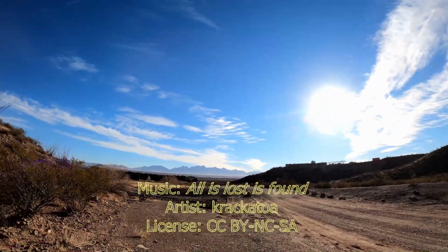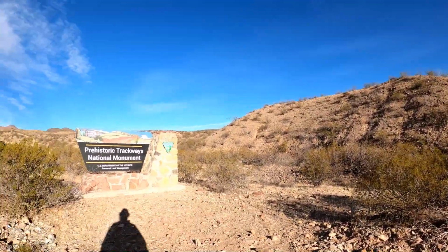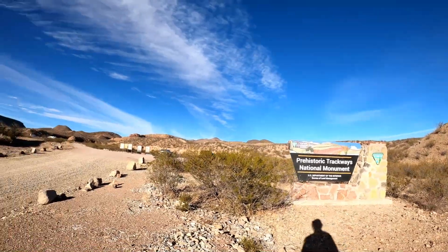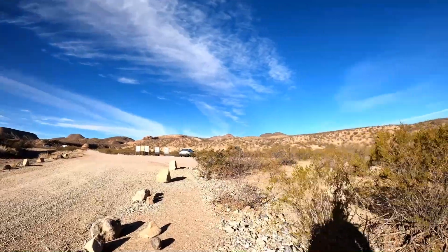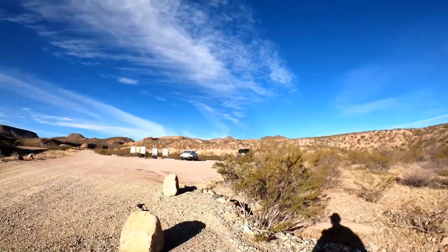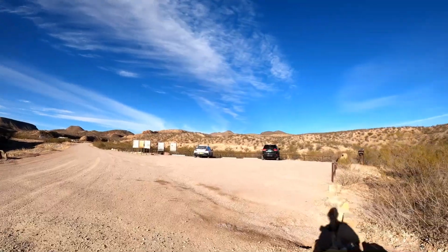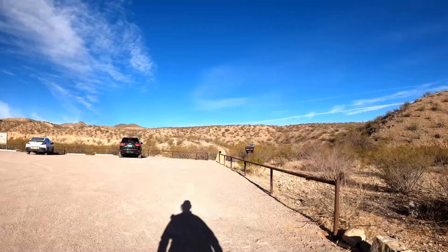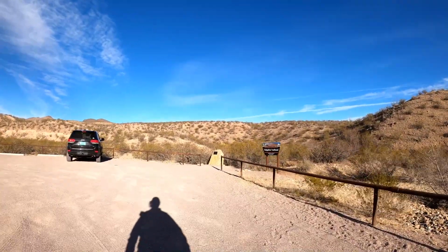Here at the Prehistoric Trackways National Monument, just northwest of Las Cruces, New Mexico. Today I'm going to be going down the Ridgeline Trail, which trends west and north up to the northern edge of this monument, at which point you enter the Robledo Mountain Wilderness Study Area.